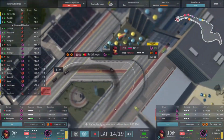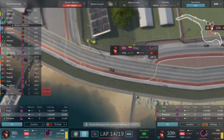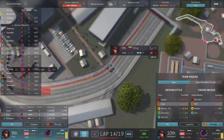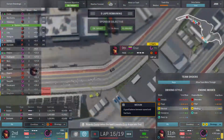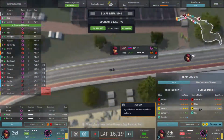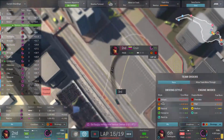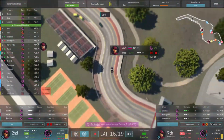So it's 9th and 10th so far. We're on faster tyres. Only Costa ahead of us has not pit yet. If I can manage Rodriguez's car a little better than I have been doing, then that's okay. So far though, Cruz is probably in a good position here. He is up into second place. He's there behind Costa. And that's what we want to see. So can we go high? Do we go attack? I think we go attack now. And we just push all on here.